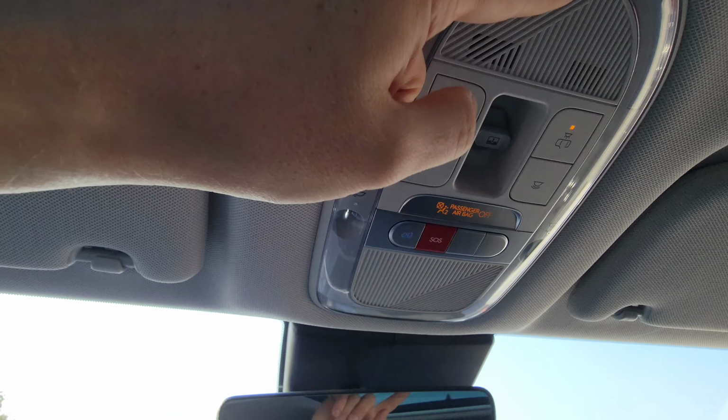So the key has automatic driving forward and backwards in a parking lot in case you just need to get the vehicle out. Open the tailgate, horn, open the charging port, lock, unlock, and then hold for the remote start.